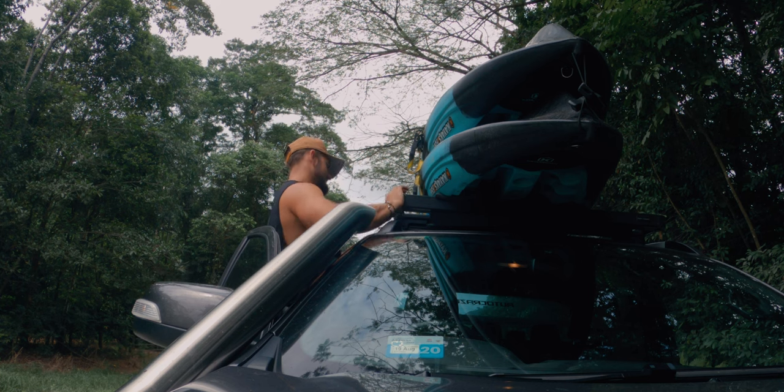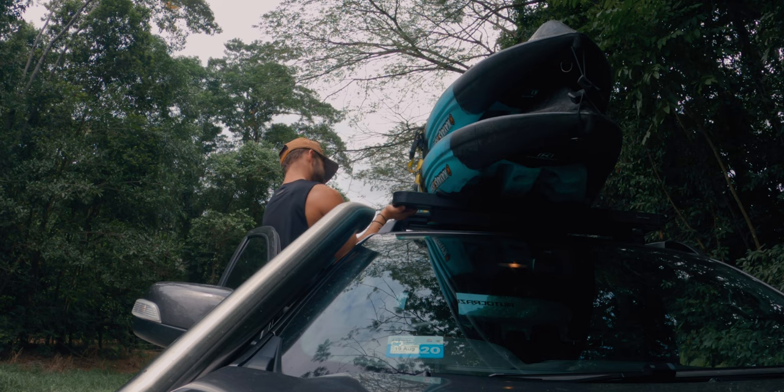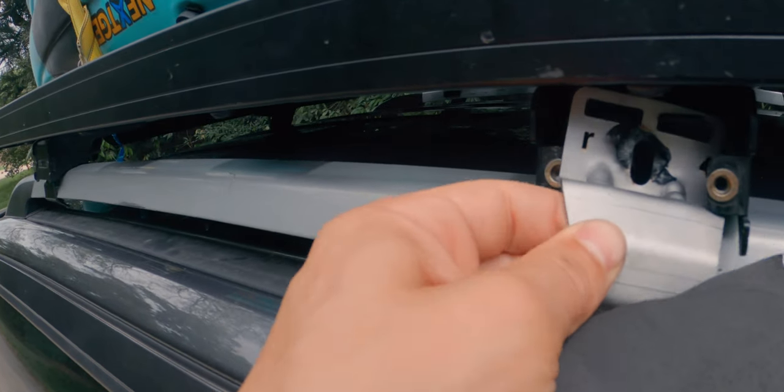So if I lift this up, mm-hmm. Can you put this in underneath? Yeah. So that should go up with it. What are you doing?